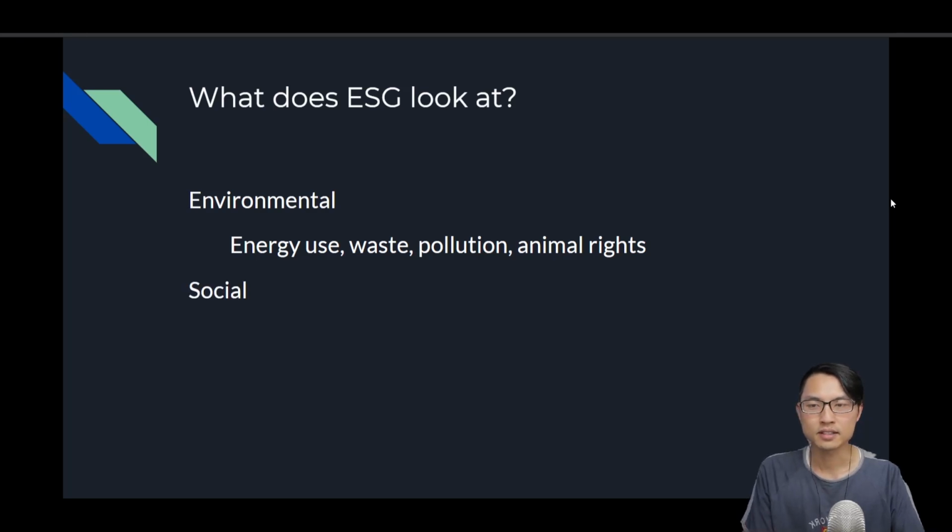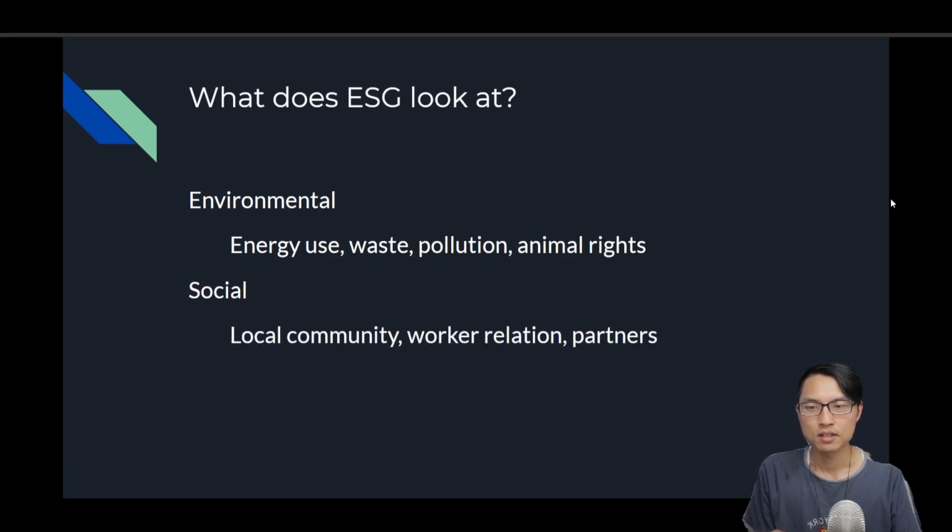The second factor is the social criteria that ESG funds look at. Social criteria can include: does the company work with the local community to make their local community better? And their worker relationships, including the health and benefits of the company workers, and the business partners that the company works with, and whether their business partners share the same values as the company itself.